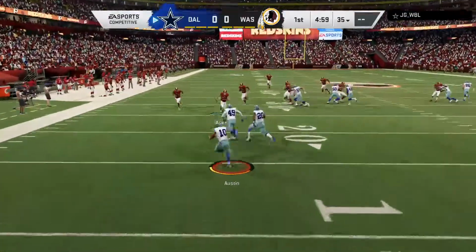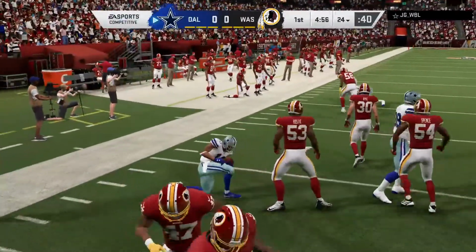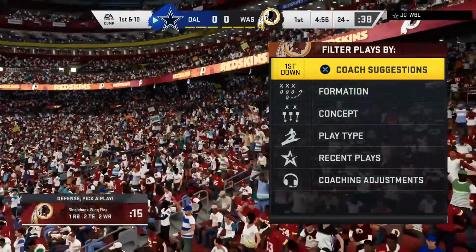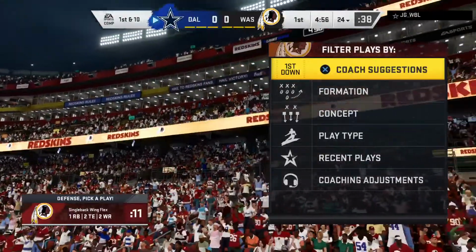This fielded at the 2. And he'll be brought down at the 23, make it the 24-yard line. The Cowboys take over 1st and 10 at their own 24-yard line.